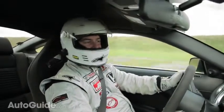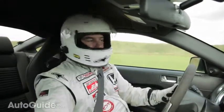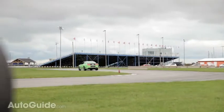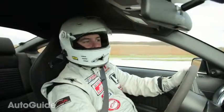I can. Forget about turbochargers and all-wheel drive. This is V8 horsepower straight to the rear wheels. And toss out those notions of muscle cars only being fast in a straight line, because this Ford Mustang Boss 302 corners like a boss.